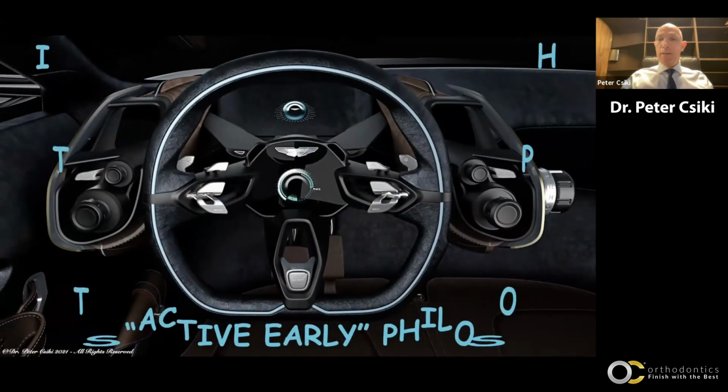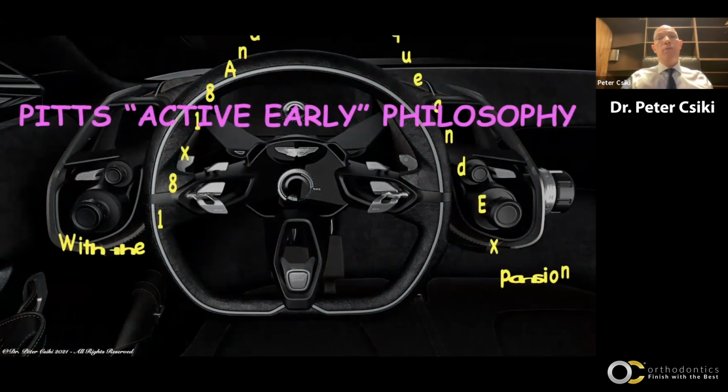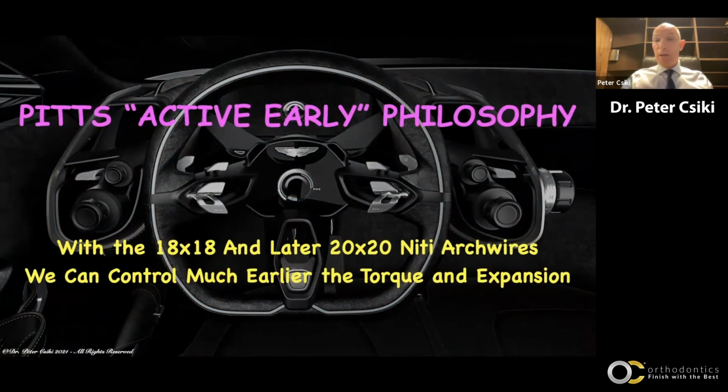Okay, and the pizza active early philosophy. What does that mean? With the 18x18 and later 20x20 archwires, we can control much earlier the torque and expansion. It's really very, very important to control the torque as soon as possible, and to avoid the boom protrusion effect. Let's call it that, yes, it has just come to my mind, boom protrusion effect, because it happens like that.